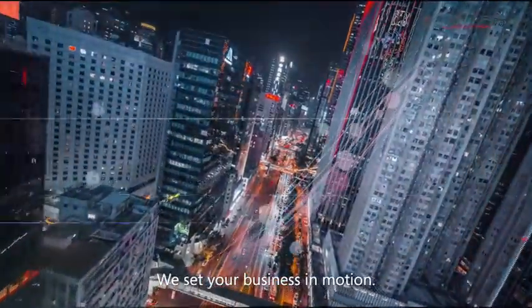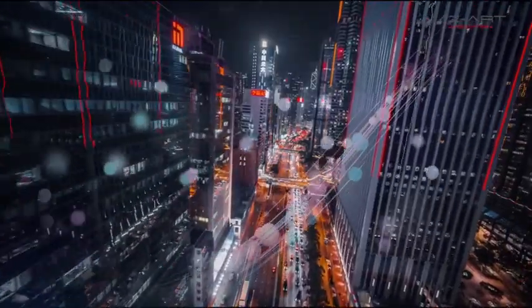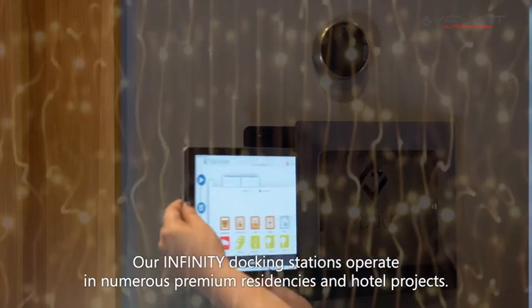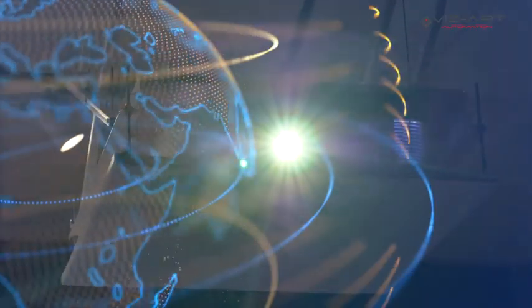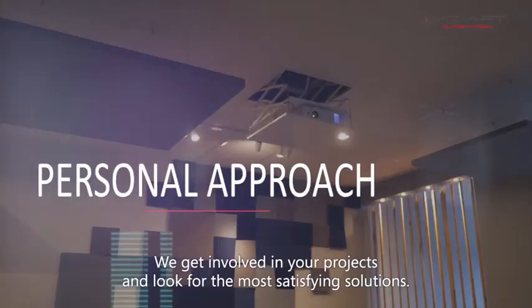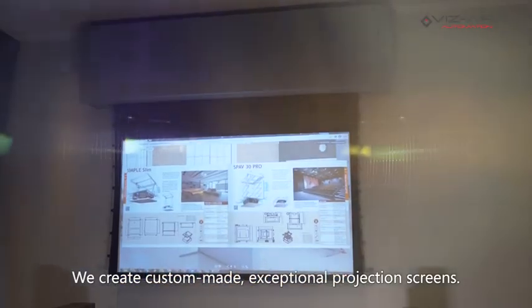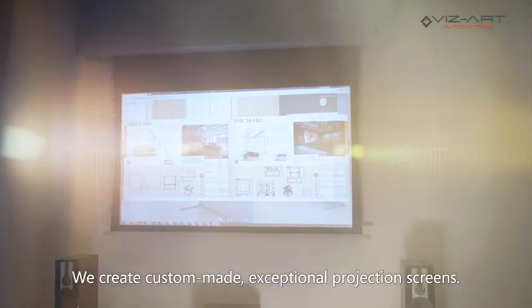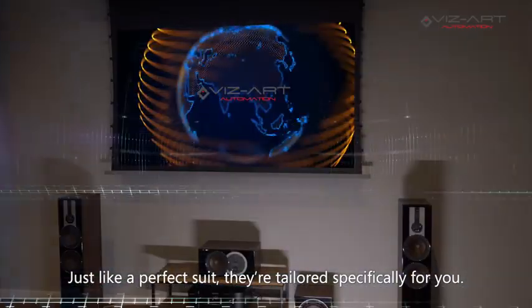We set your business in motion. Our Infinity docking stations operate in numerous premium residences and hotel projects. We get involved in your projects and look for the most satisfying solutions. We create custom-made, exceptional projection screens, just like a perfect suit. They're tailored specifically for you.